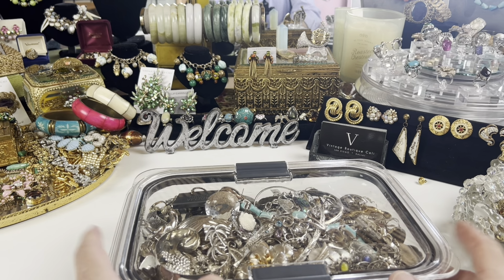What I wanted to do right now though is go through this box. This is an intake tray of a lot of items that are sterling silver or supposed to be sterling silver. These have not been tested yet, so I will be doing testing before I bring them to the auction, but I thought it'd be fun to go through this box with you, pull things out, show you what I have, and then I'll test them before I bring them to the sale. And again, if you see anything that you're interested in, you can certainly email me as well.